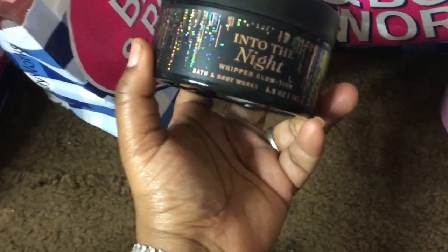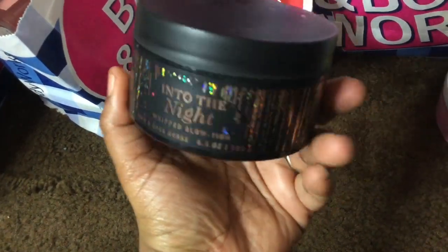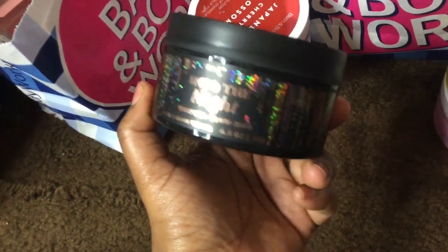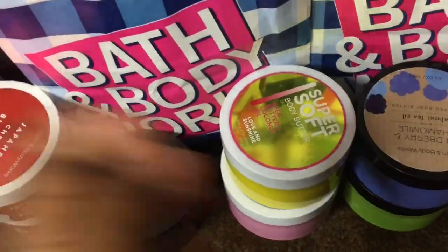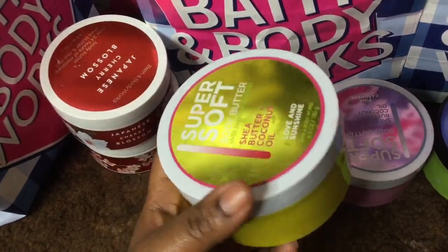I can't wait until I actually do a whole body in Into the Night because, girl, I love me some Into the Night. I really, really do. And I love me a good sparkle too. So I can't wait to wear that. So this is an oldie but goodie. I think I got this 2017 or something, 2016.